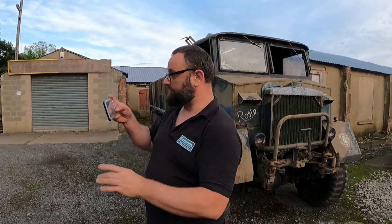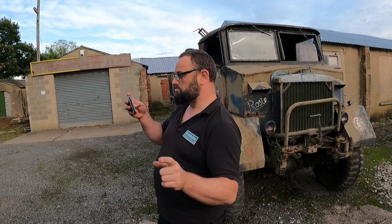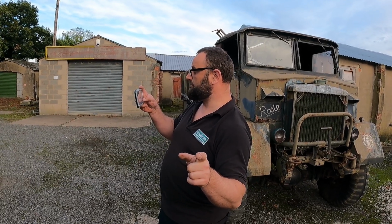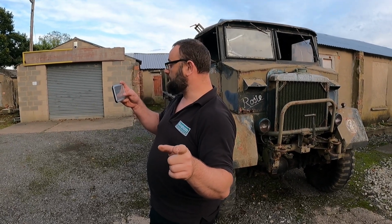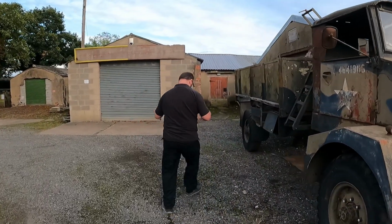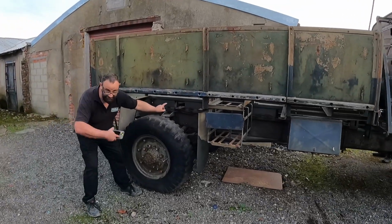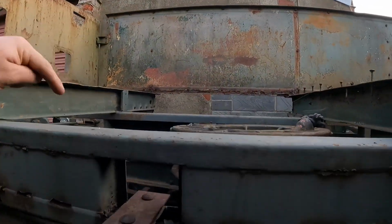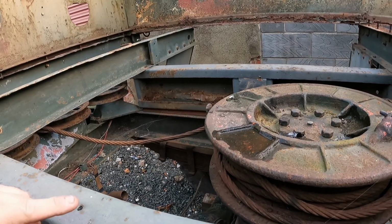The next order called for 2,000 trucks, of which just over 1,600 were equipped with a 4¼ ton vertical spindle winch, and was placed just ahead of the rear axle. So, get up under here, look, get the camera under there, and look down at that thing with all the wire on. See that? That big disky thing? That's your winch.